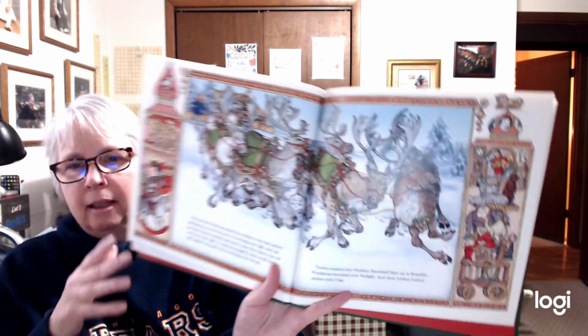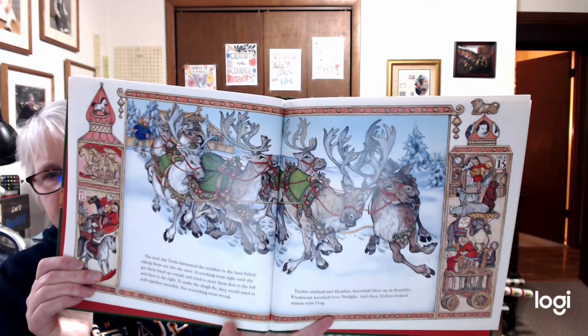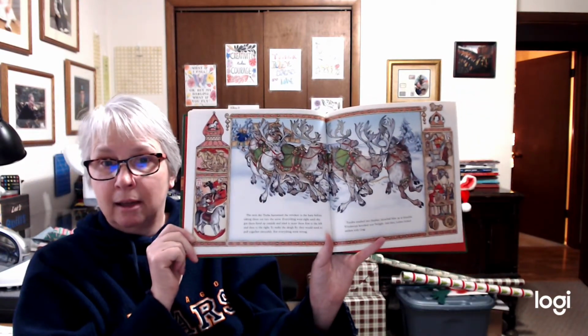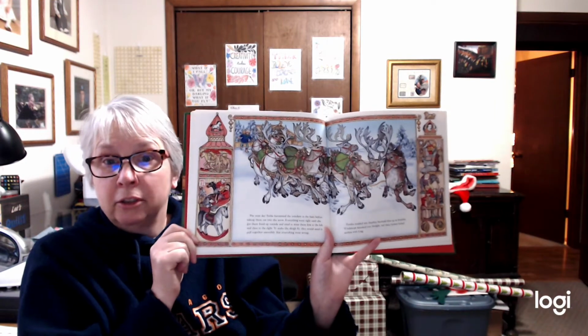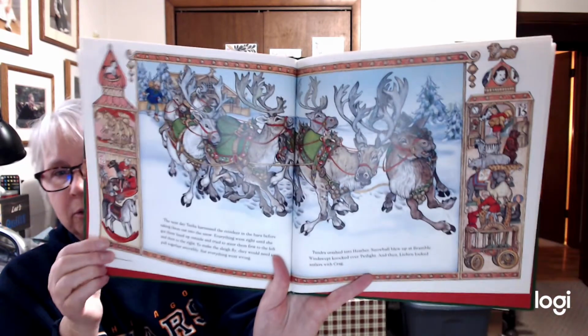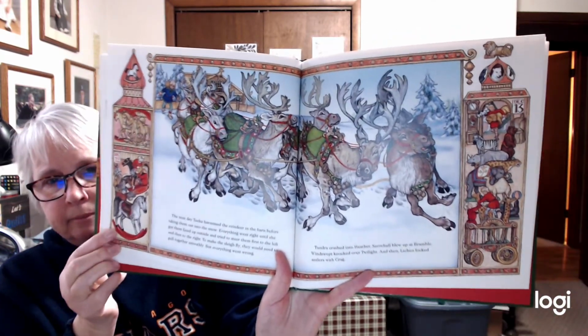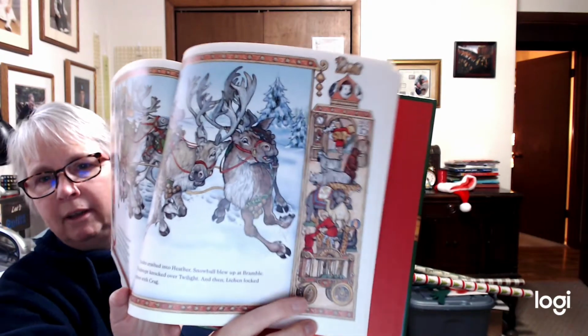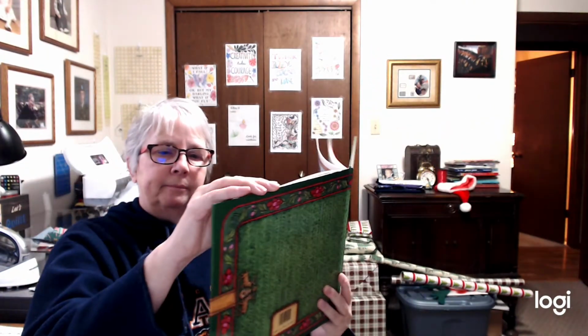Oh, that's quite the mess. I think Teeka's not sure what she's doing, huh? Guess she's learning, though, just as much as the reindeer are learning. So here we have December 12th, and they're making, looks like, rocking horses. And December 13th, ooh, looks like a whole zoo of animals that they're making.